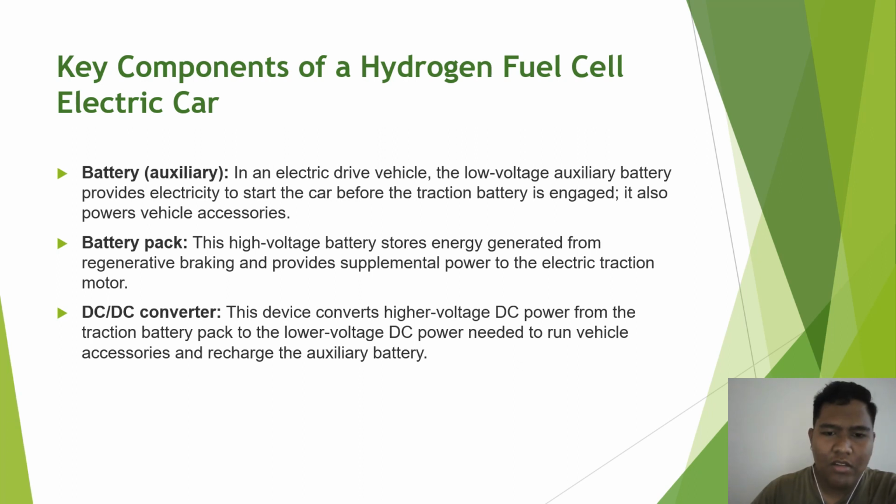Traction battery pack: this high voltage battery stores energy generated from regenerative braking and provides supplemental power to the electric traction motor. DC converter: this device converts higher voltage DC power from the traction battery pack to the lower voltage DC power needed to run vehicle accessories and recharge the auxiliary battery.